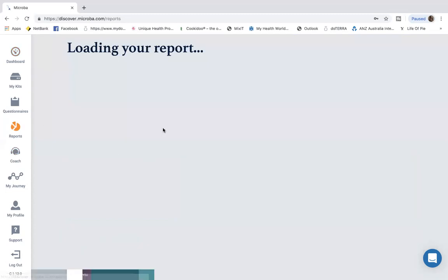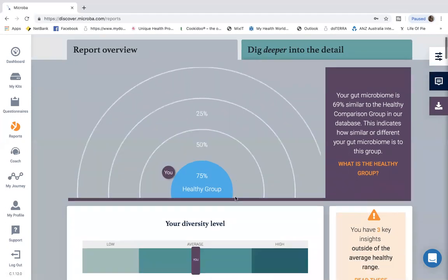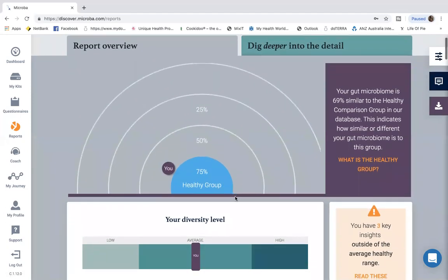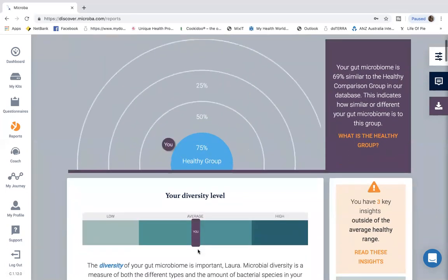Okay, so in terms of the report, I'll bring that up. As a base thing to start with, they tell you where you're sitting on the scale, okay? They've done so much research and they really know, based on people's microbiome, who's pretty healthy and who's not. I'm smack bang in the middle, and I actually was surprised by this. I did think I was going to be down the low end of the scale, but the key is to be up here. This is when you're thriving.